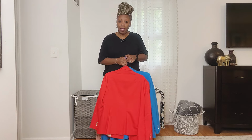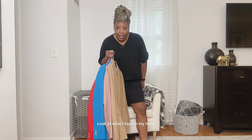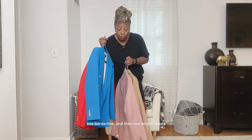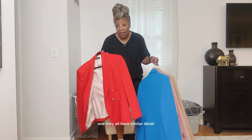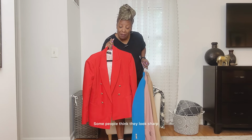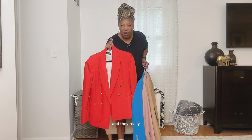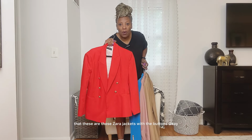Strawberry on my lips. Okay, so this is where we get down to brass tacks. I mentioned to you that I am very much a neutral girly. Look at what I have in my hand. I've got 1 neutral, 1 borderline, and then 2 bright colors. These are all Zara jackets, and they all have similar detail. You see those buttons? Those infamous Zara buttons that I think are a bit controversial, quite frankly. Some people think they look sharp, but some people think they look cheap, and they really point and pinpoint the fact that these are those Zara jackets with the buttons.